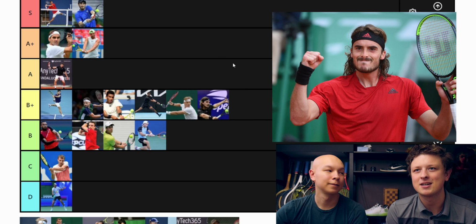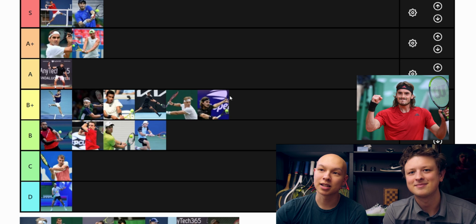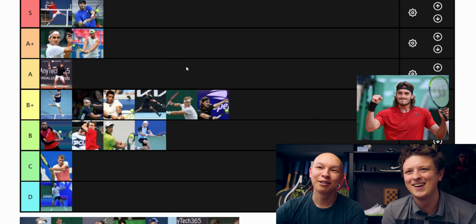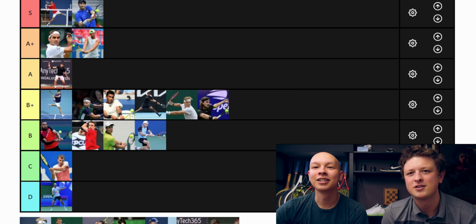I hate seeing him next to Shapo because I don't understand that, but it does make sense now that we've talked about it. My hot take about these two having crap slices, Shapo and Tsitsipas, is because they grew up watching Federer hit these weak chips to Nadal for 10 years. And they just thought it was useless. Like, no, not doing that. All right. Moving on to Zverev.